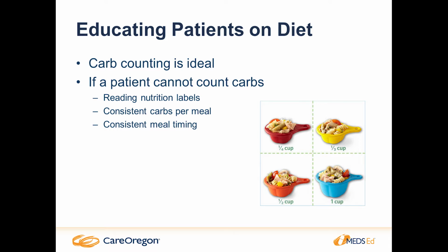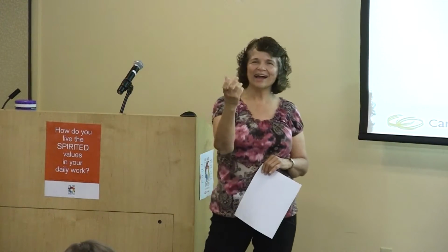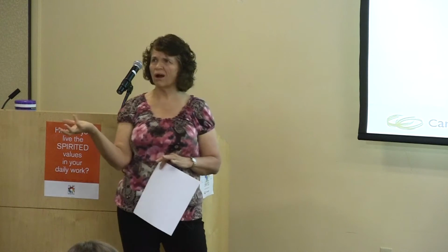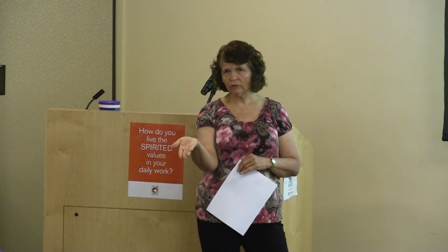I skipped reading labels, okay. So if you're looking at the label, what are the two things that you look at first? Serving size. Total carbs. I heard it back there, yes. And so if it says total carbs are, say, 22, and the serving size says that it's 8 crackers, I say, okay, if you ate 6, that would be close to 15.